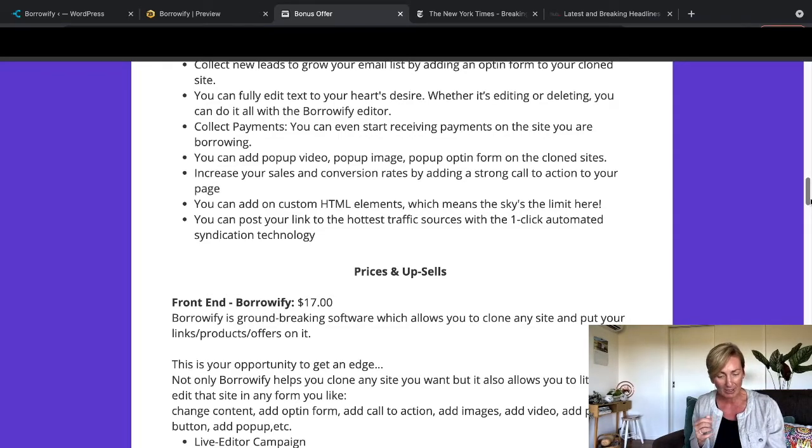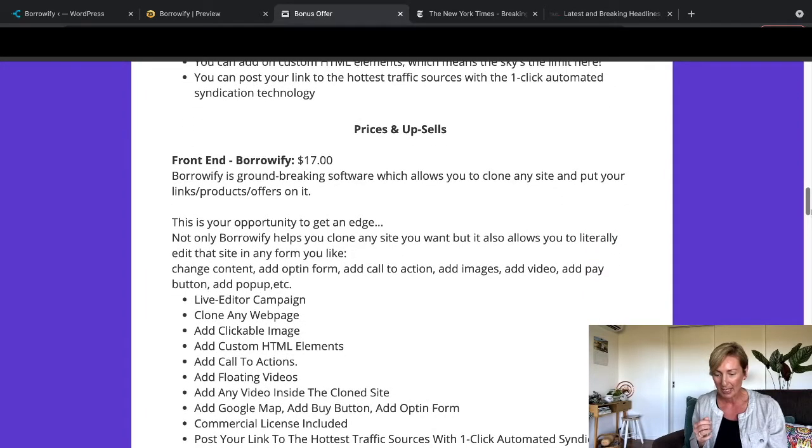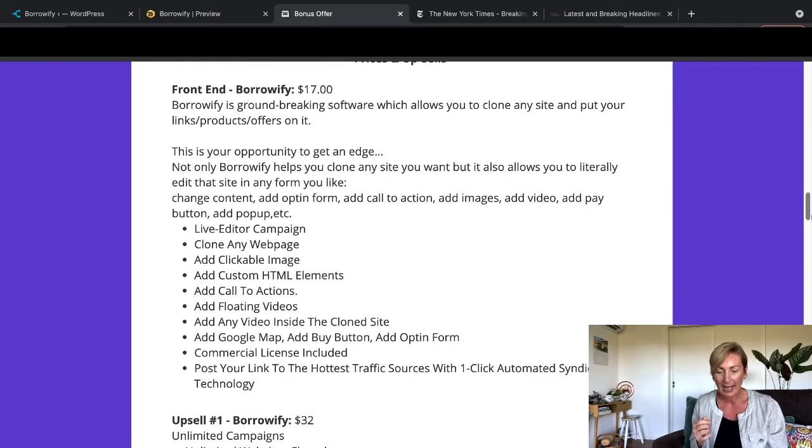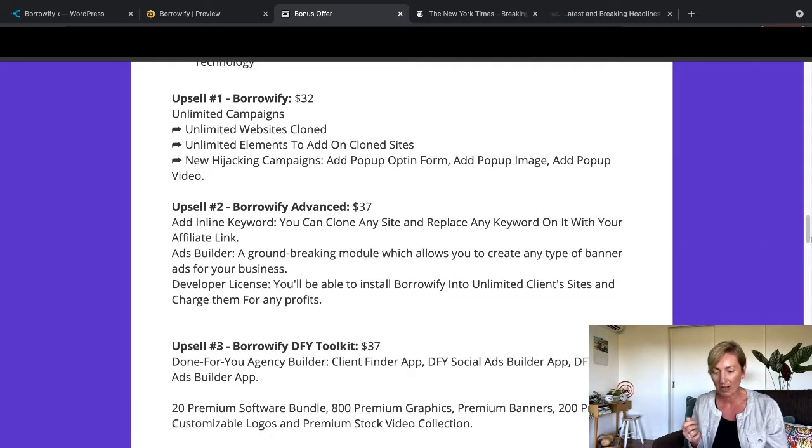You can post your link in the hottest traffic sources with a one-click automated syndication technology, and you get all of that for $17. Upsell 1, Borrowify $32, unlimited campaigns, unlimited websites to be cloned, unlimited elements to add on cloned sites, new hijacking campaigns, add pop-up opt-in, add pop-up image, add pop-up video.